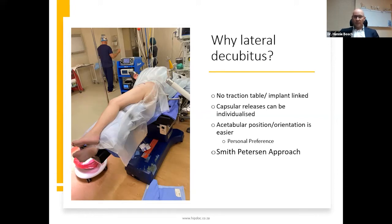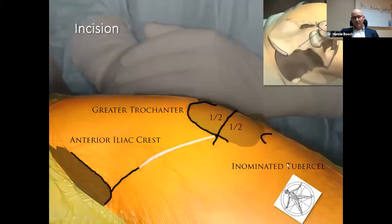I can do my capsular releases according to the patient. We get stiff patients, we get lax patients. I don't want to do a full capsular release on a lax patient. The acetabular position for me, I'm normally a posterior guy. I found it difficult, like Hein was always operating on his back, the patient's on his back. And I think that's logic for him with the figure of 4. For me, I was on the side, and I battled to do the position of the acetabulum. And then I'm doing a personal Smith-Peterson approach.